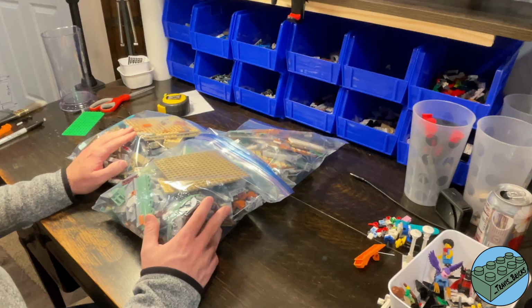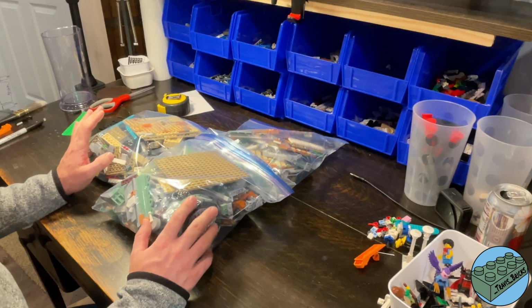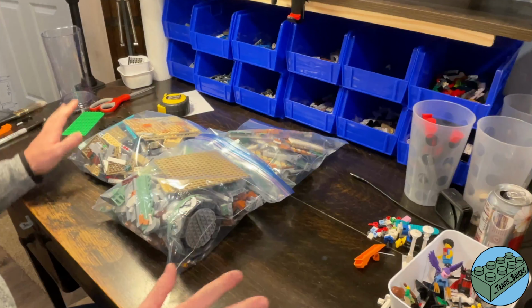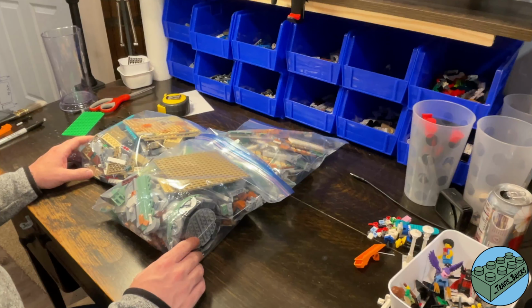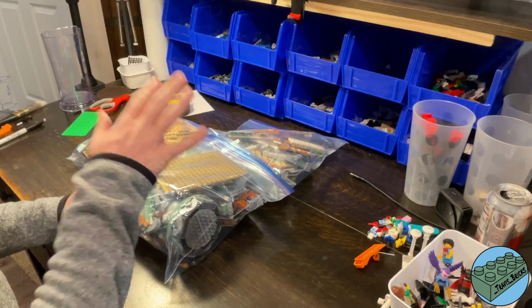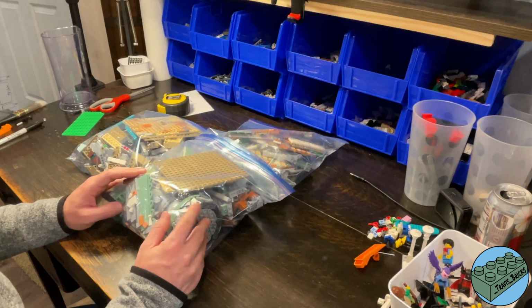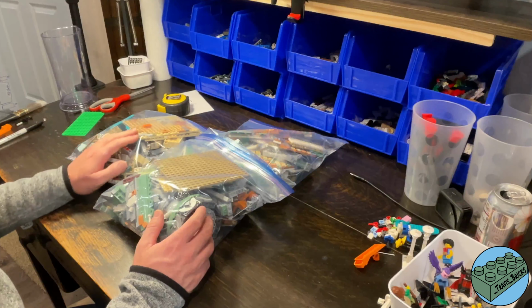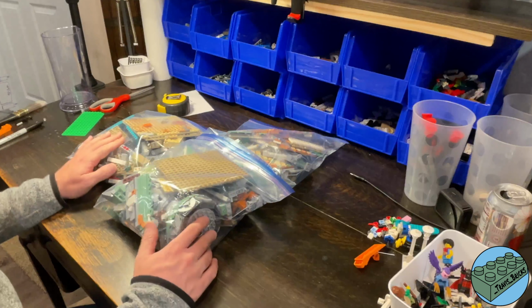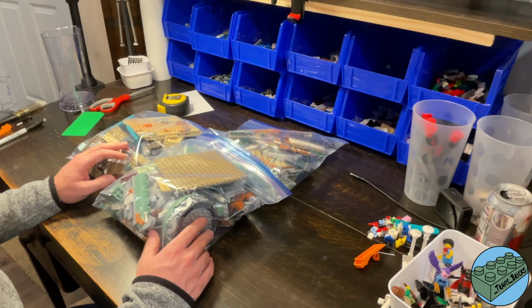I'm very excited to build this, but my excitement has been tempered by the fact that I have to deal with all of this before I get to the actual fun building part. So maybe I'll do a stream someday about building this or going through it and sorting it and all that. But for now, it's going to sit like this. Let's move on to the next way.